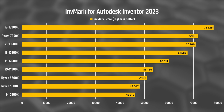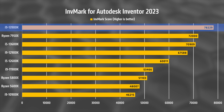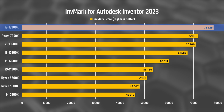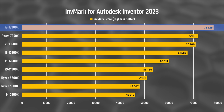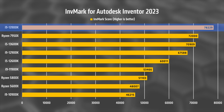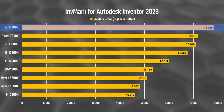Not this year. The much underrated InvMark for Autodesk Inventor bench test sees the 3900K position itself yet again at the top with an insane score of 78,229. It's a 15% gain from the 12900K at stock, but mate, expect to see that number rise well over 80,000 once end users apply overclocks and faster memory profiles to the 3900K.